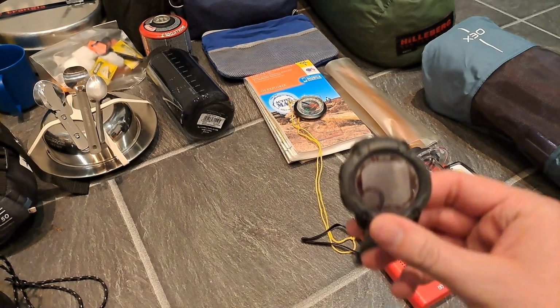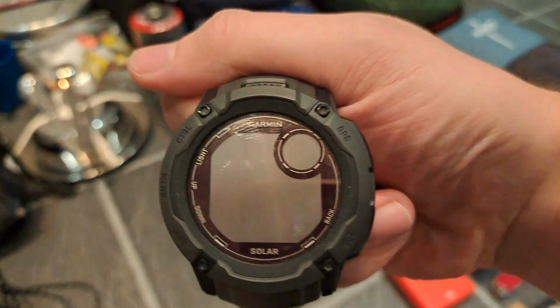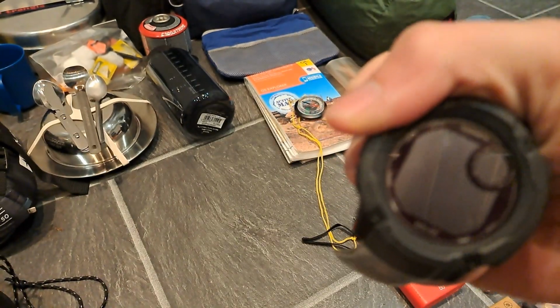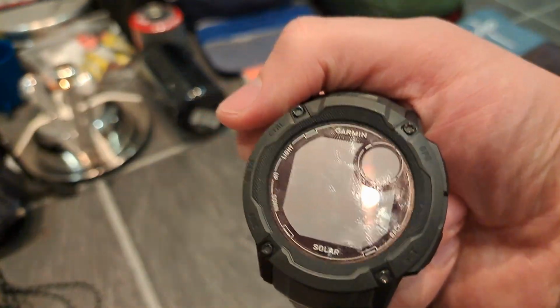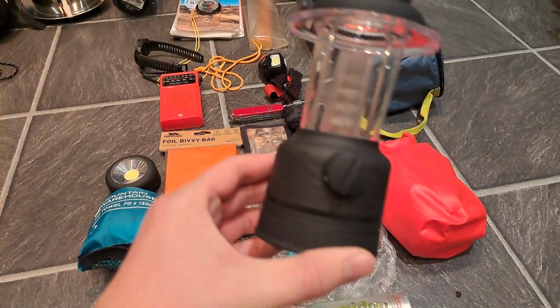Talking of navigating, I have a Garmin. It's the Solar X2, I believe. Great bit of kit. Very sturdy. Battery lasts for a very long time. Other smaller bits and bobs. So, lantern.